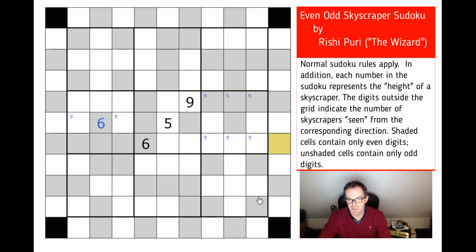But we can use the skyscraper logic, can't we? Because this is an even number. So there's no way I can put a 9 on the border here, because if I do, this square would always have to be a 1. 9 is the biggest skyscraper, so if it's right on the edge, you always have to have a 1 next to it. So that's not a 9.